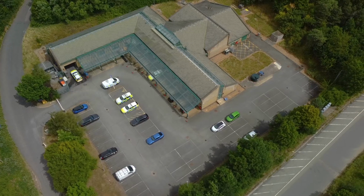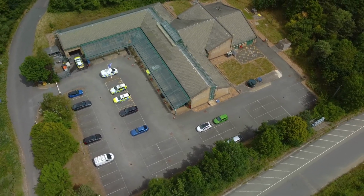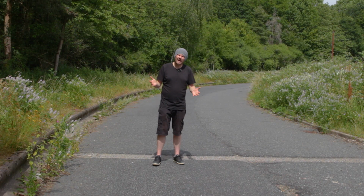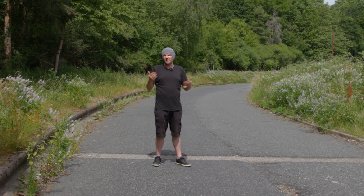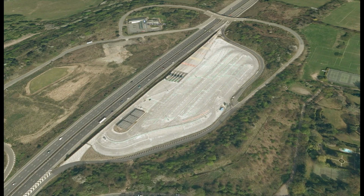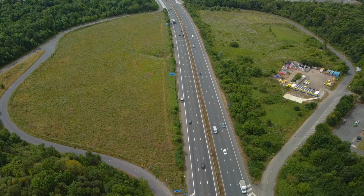The site is used by, I think, the traffic wombles or a division of the police. There's a small building on the other side. In 2010, the southbound side was converted to a storage yard that was used for the construction of the 2012 Olympics. They tarmacked over the entire area, but once the Olympics had all gone away, they removed all of that and it's been returned to nature.